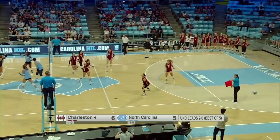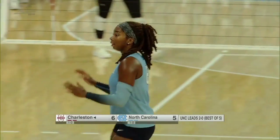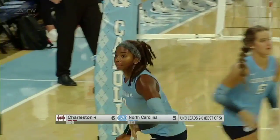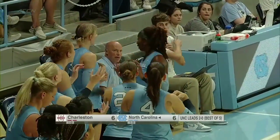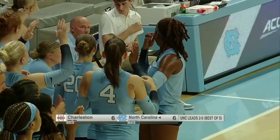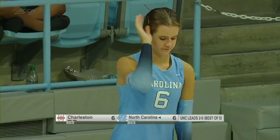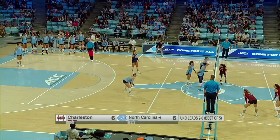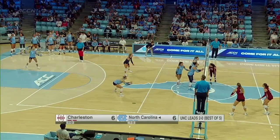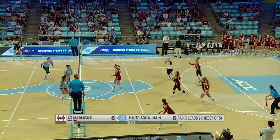Another swing for Foster. This time she'll get the kill off the blockers. And one of those things we did well in the first couple sets was set number 8. Boy, so impressive so far in this match. For Foster, that is now 17 kills for her. Hitting .640. Wow, so impressive she's been this afternoon.